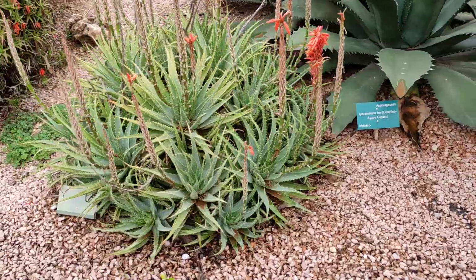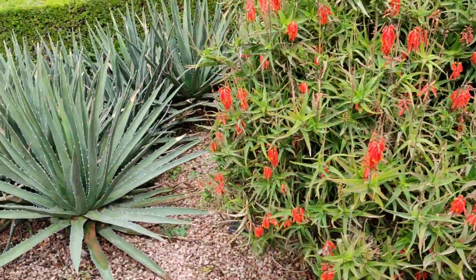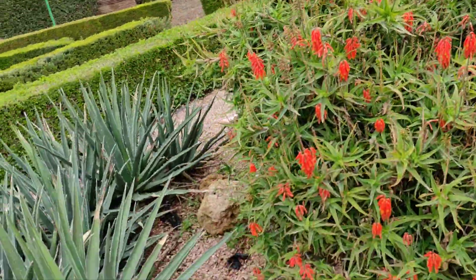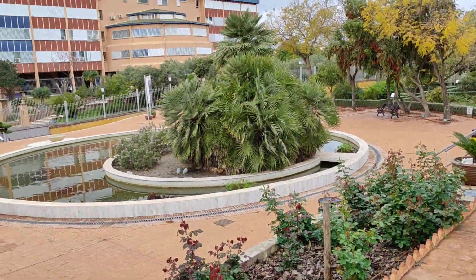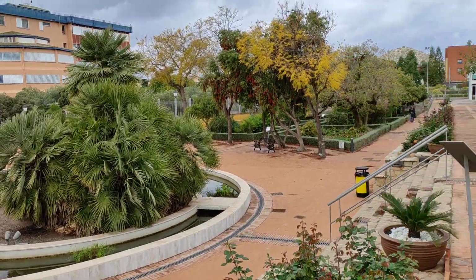We found out that the aloe leaves are also edible if you do them right. But the aloe fruits, here are actually a couple. I think they might be edible, but they might not add a lot of value. Here, the only palm native to the European continent, Chamaerops humilis.